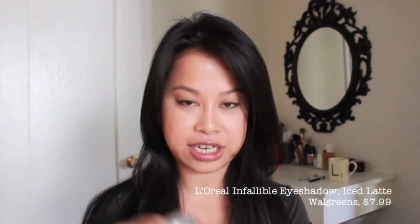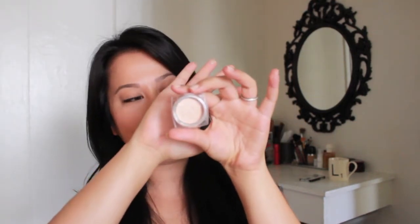The second L'Oreal product I got is the Infallible eyeshadow, 24-hour Infallible eyeshadow. I've never tried any of the products in this line, but I saw Miss Glamorazzi, to be honest, use this color, and I thought it was really beautiful. This is what it looks like in the pan, and then swatched on my hand. I don't know how well you can see.